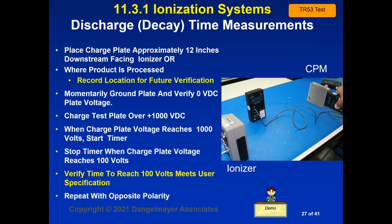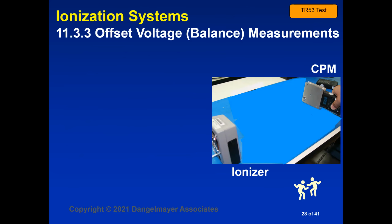So first you do it for positive 1,000 volts, and then you repeat the testing for minus 1,000 volts to make sure that your ionizer is working for both polarities. Now, the other measurement for the ionization system is the offset or balance measurement.